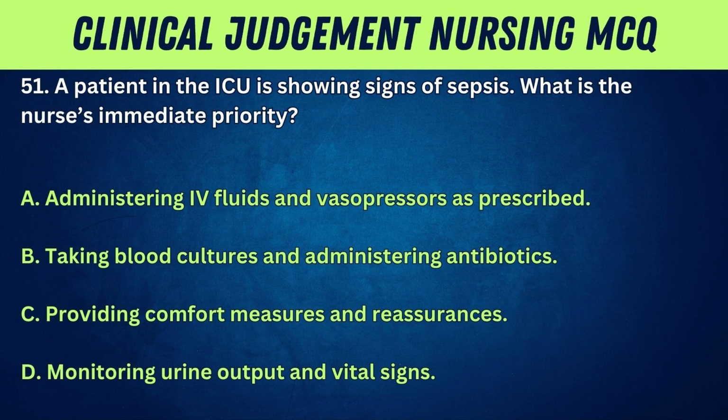51. A patient in the ICU is showing signs of sepsis. What is the nurse's immediate priority? A. Administering IV fluids and vasopressors as prescribed. B. Taking blood cultures and administering antibiotics. C. Providing comfort measures and reassurances. D. Monitoring urine output and vital signs.